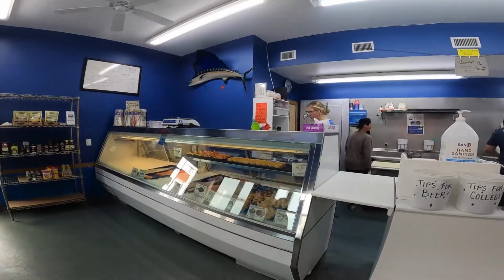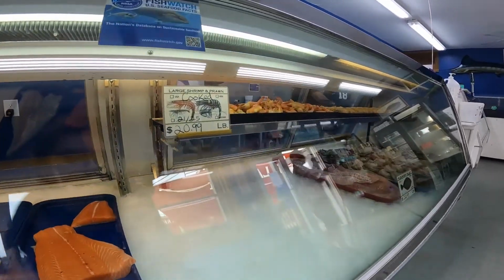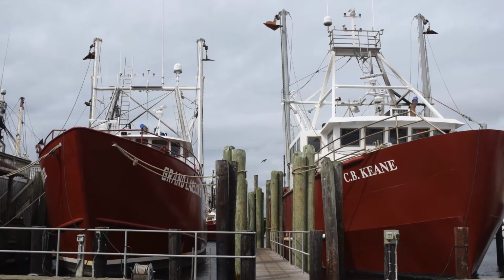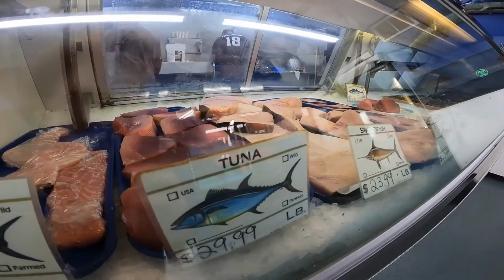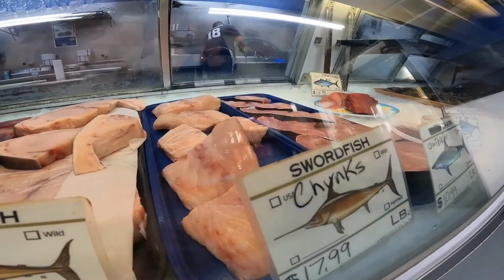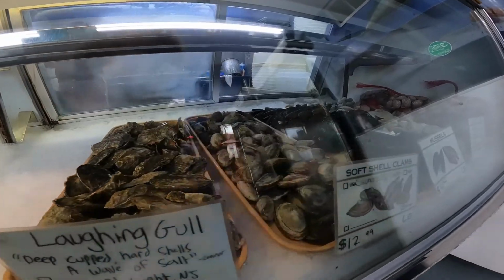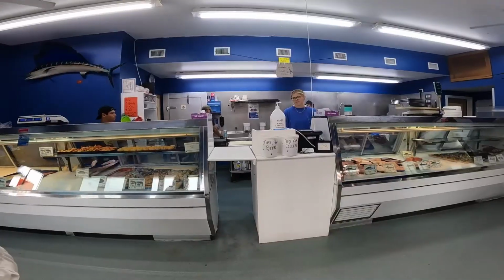So our local fish right now are the tilefish, the flounder. Our scallops are always local. All the red boats out there are scallop boats. And down here we have our tuna and our swordfish, as well as the thresher shark, which are local. Our top necks and our little necks are local, and our oysters are always local as well. We are open from Easter weekend until 2 weekends from now, when we close for the season.